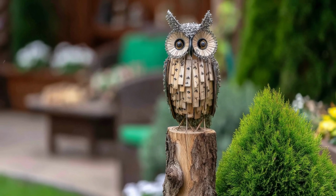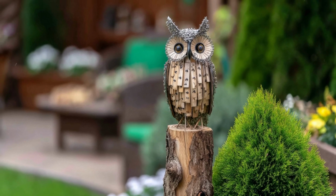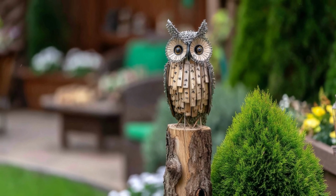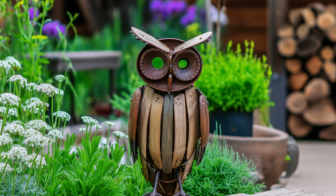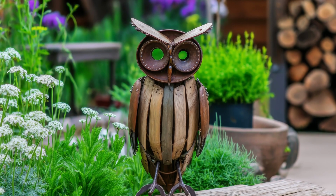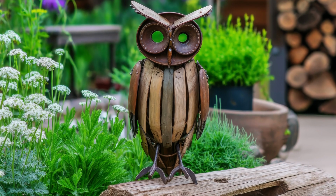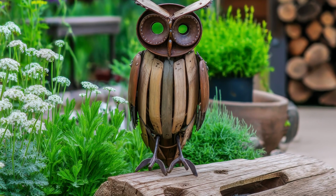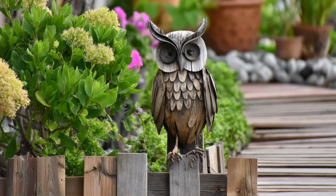Nestled among the rustic charm of wooden fence posts and clusters of wildflowers, a majestic owl sculpture sits proudly, its wise eyes glistening in the sunlight. This handmade creation, crafted from reclaimed pallet wood and industrial metal elements, adds a touch of nature-inspired artistry to the garden. The owl's body is formed from slats of weathered wood, each piece carefully cut and shaped to capture the texture and form of the bird's feathers.